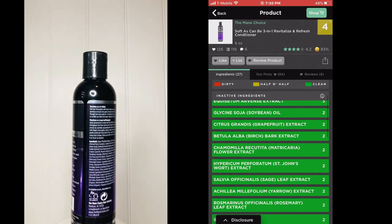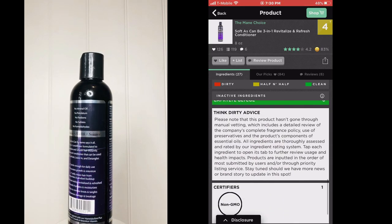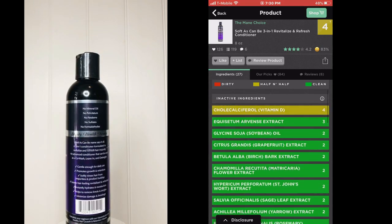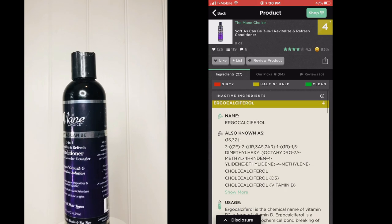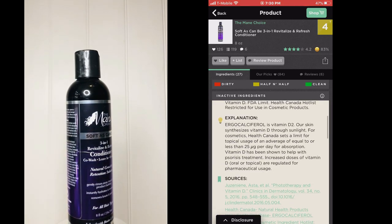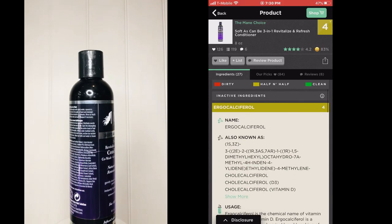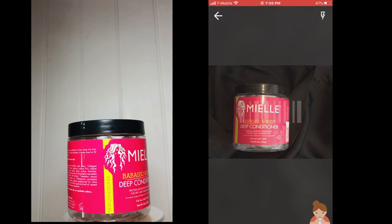Okay guys, back to the Main Choice. We do have that 3-in-1 conditioner. We're going to go ahead and scan that. Again, guys, there is a common theme with the Main Choice that I'm now realizing, that they use some type of chemically manipulated vitamin D. I am interested to learn more about why they're using this. I might actually reach out to the company to get a better understanding of why this product is coming back half and half. So let's just move right along to Mielle again.